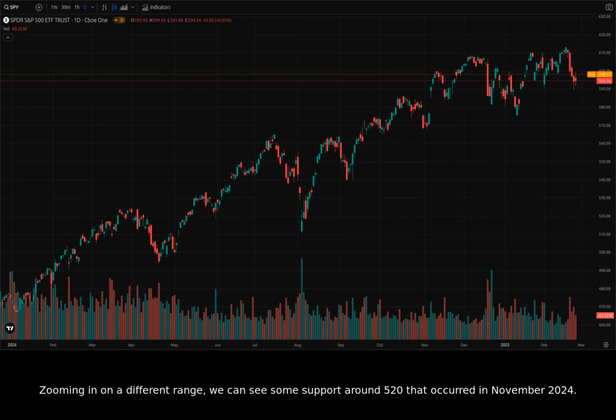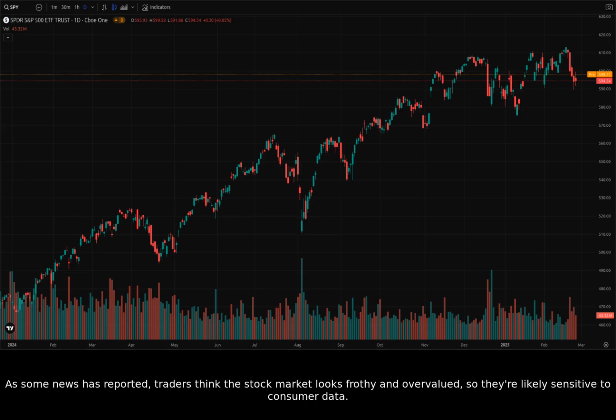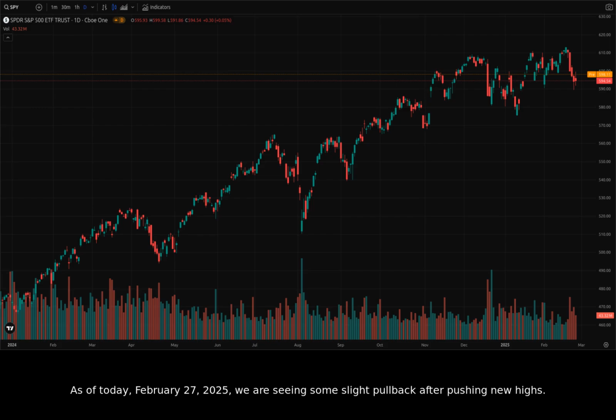Zooming in on a different range, we can see some support around 520 that occurred in November 2024. We can see the effects of investors' concerns of Trump's trade policies and the recent decline in consumer confidence. As some news has reported, traders think the stock market looks frothy and overvalued, so they're likely sensitive to consumer data. As of today, February 27, 2025, we are seeing some slight pullback after pushing new highs.